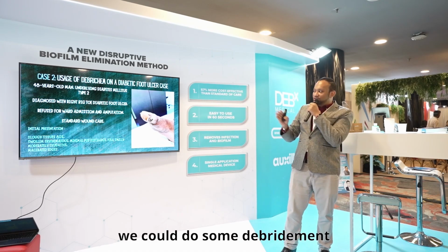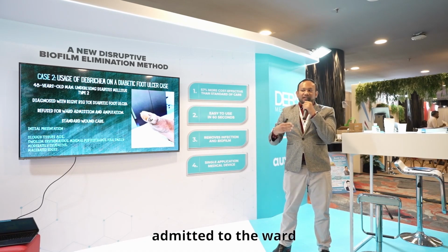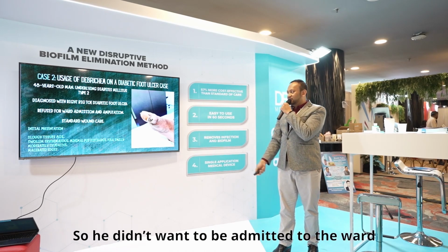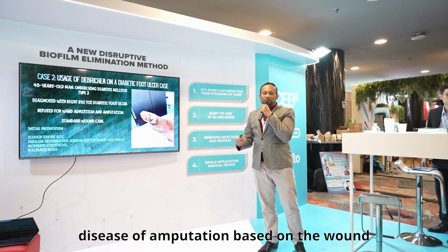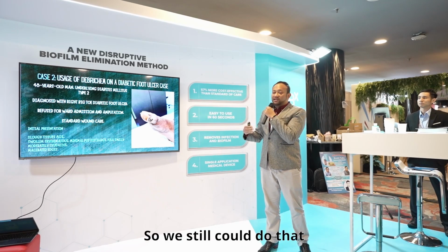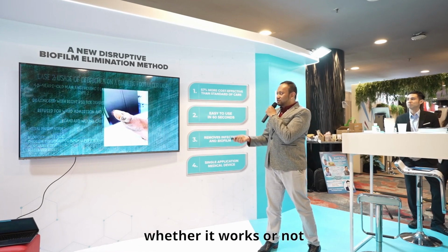It looks okay, we could still do some debridement, but the patient refused to be admitted to the ward. He said there were a lot of problems at home, so he didn't want to be admitted, he just wanted dressing only. We already explained that there's a risk of amputation, but he still didn't want it. He doesn't want to be cut, he just wants dressing. So we can still cater to that. We can try with normal dressing first, whether it works or not.